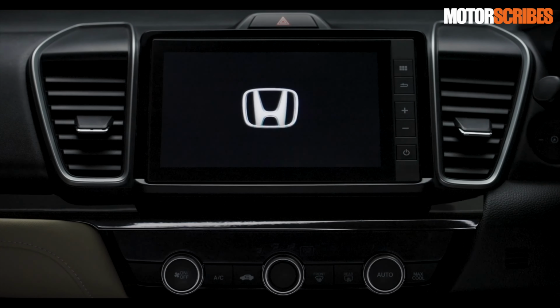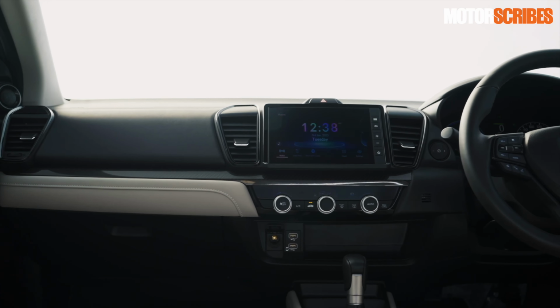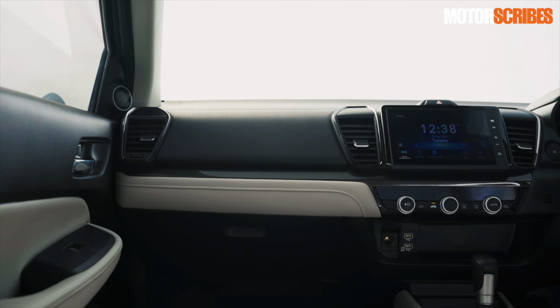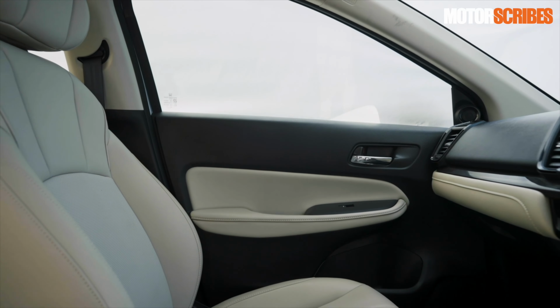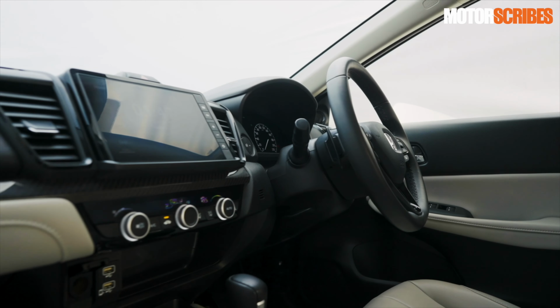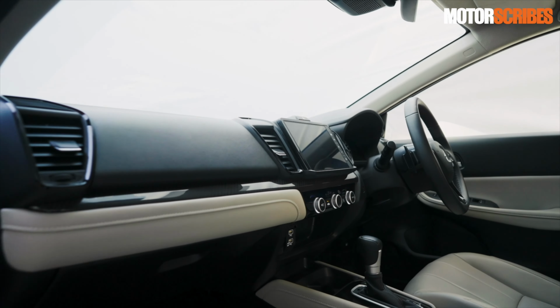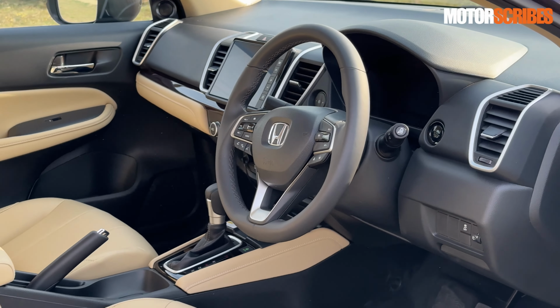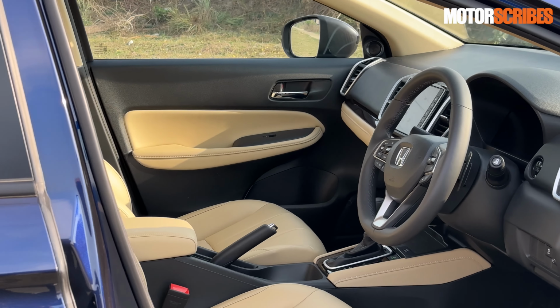And all the variants of the Honda City now come with a PM 2.5 air filter. So the cabin gets a lot of fresh air, something that we've seen more and more manufacturers doing, especially when it comes to markets like Delhi, Bombay and Bangalore, where we're seeing air pollution levels rising. So you get a nice clean cabin to be in during those times. So these are the big changes.